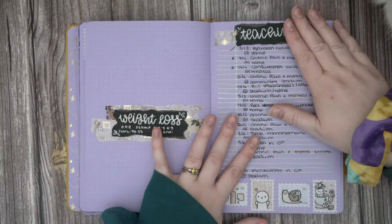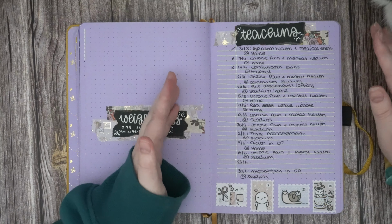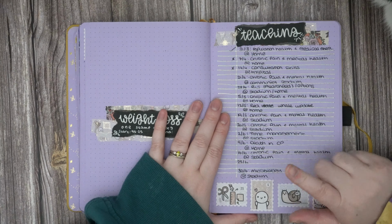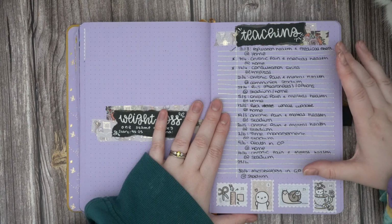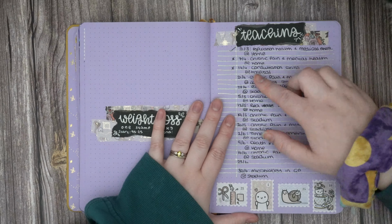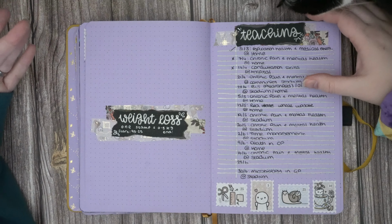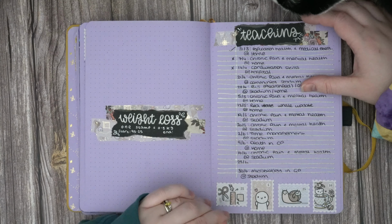So there's that page. And then also I am part-time at work, so I have to go to half of the teachings. So I just have a list of every single teaching there is this quarter, and I will just tick off when I go to them or put a little cross if I don't do it. So that is that page, and that is all of my quarterly setup. It's all really, really functional.